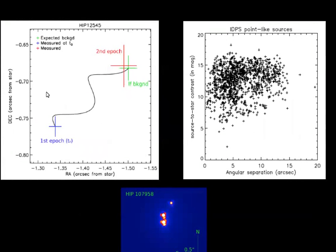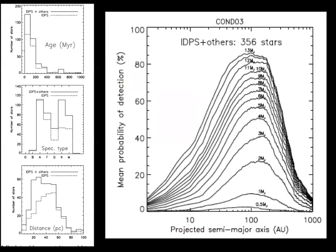Found a lot of background objects. So this is how you track with multiple epochs all your objects. We found binaries. These are all the sources that have been detected in our images. So most of these are background, of course, except H3799. So we can derive, if you use models, you can come up with your probability of detection of different masses.